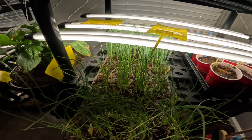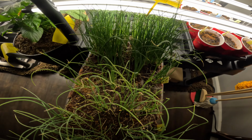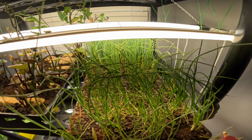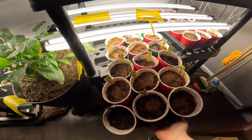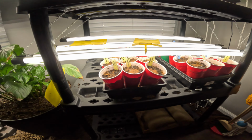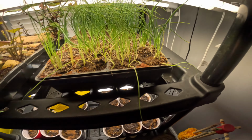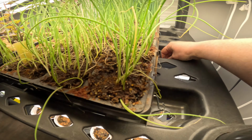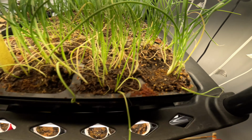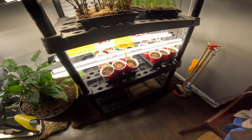Let's move these. Onions are insane looking. We're gonna move them up higher. Wow. Just, wow. I feel like that side's lower than that side. It's still good enough. I might double check these because that's on the second link. Well, these are also on the second link. Maybe the shelving unit is crooked. Oh well, not a huge deal.